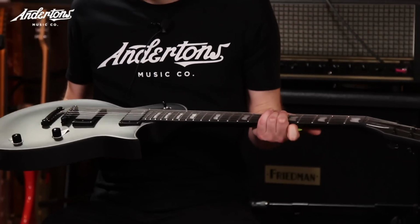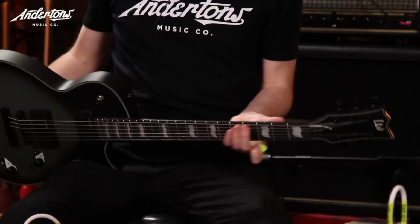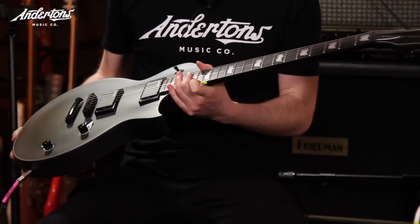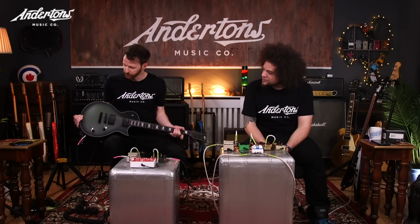Okay. Well, basically, nice and simple. I have Bill Kelliher's signature LTD here. Which is a beauty guitar. Yeah, just LP style, kind of like the satin black, as I said in the shop, with Lace Sensor pickups and locking tuners, made in Korea. It's a really tidy guitar, really, really beautiful.